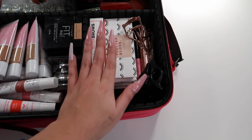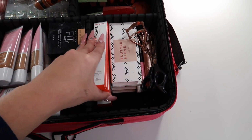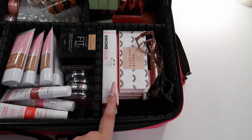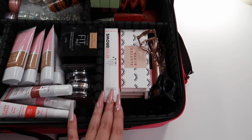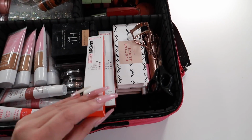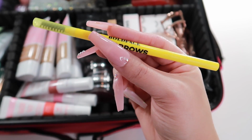Right here I just have all of my eye stuff. So I do have all these different kinds of eyebrow pencils. Shout out to Bold Face Makeup that sent me these, and they also sent me in every single different shade, light brown, taupe, warm brown. I really do like these. This is how their pencil looks. It has a spoolie on one side and then the pencil on the other.